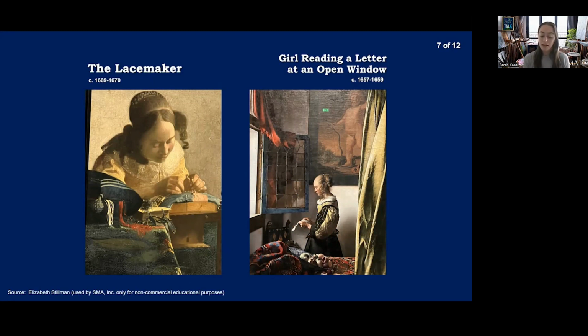The Girl Reading a Letter at an Open Window features actually a painting within a painting, as you can see, which was hidden for years under layers of paint. The process took 4 painstaking years to restore this piece. It's also worth noting that Vermeer was known to rework his compositions. But for this particular piece, X-rays and paint samples revealed dirt in between the layers of paint, signaling that someone had actually painted over this work.